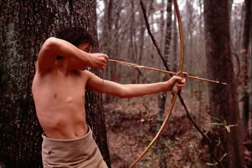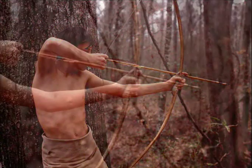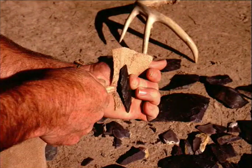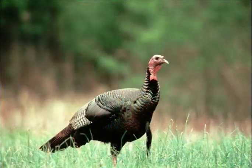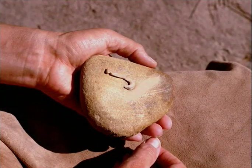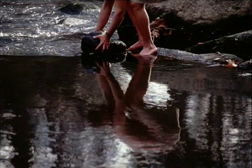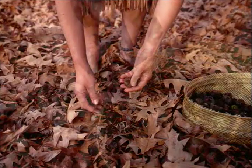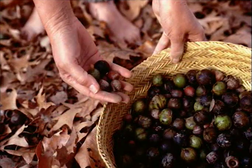Much of our time is spent hunting and fishing. We must first make tools we need out of the stone. Deer and turkey are the animals we hunt most, but we also eat rabbit, squirrel, and turtle. To catch fish, we make fish hooks out of bone or build a fish weir in the river. We gather hickory nuts and acorns for food and grow corn and squash.